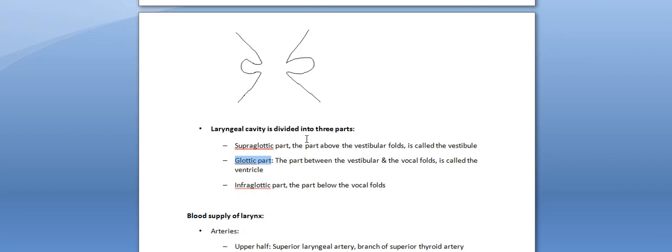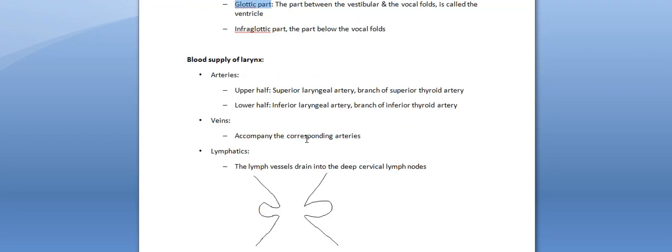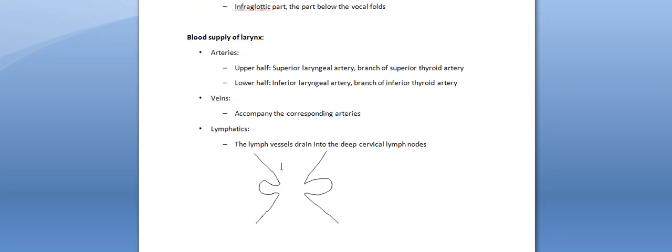Moving on to the blood supply of the larynx, the blood supply can be understood better in this diagram. One blood vessel will come from above, it is called the superior laryngeal artery. One blood vessel will come from below, it is called the inferior laryngeal artery. These superior and inferior laryngeal arteries are branches of thyroid arteries. Which thyroid? Superior and inferior thyroid artery.